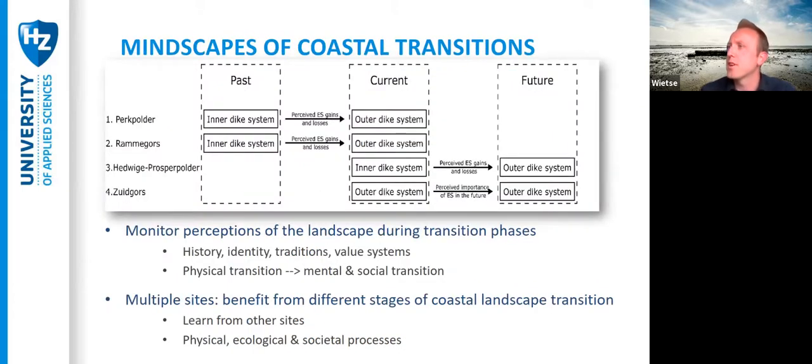To give you a bit of a sneak preview of that, this is really the work that is also done in collaboration with Teun Terpstra. That's the mindscapes bit of coastal transitions. So what we want to do is monitor the perceptions of the landscape during transition phases. And these coastal landscapes, of course, have a history, an identity. They also have their own traditions and value system.